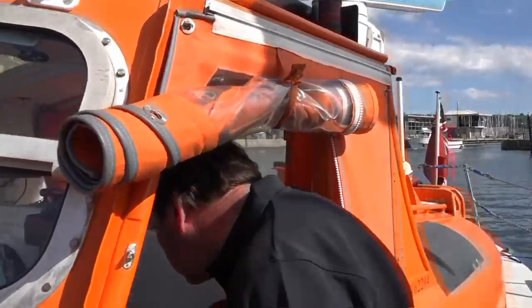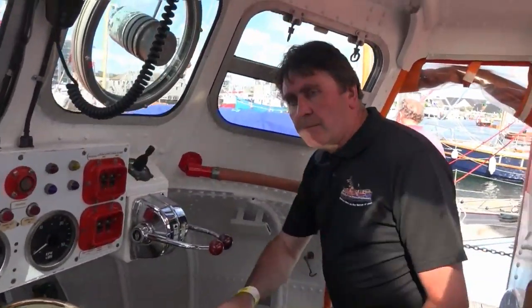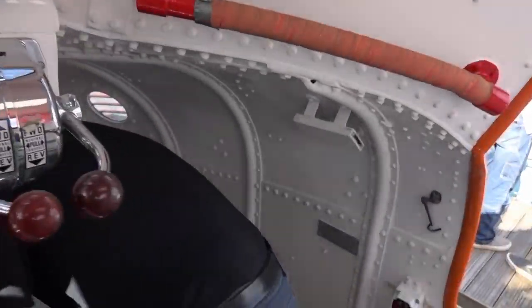So, any chance of a quick look around? Of course, yeah. Come on in. I'll put the engine room lights on, so you can see inside the engine room. Thanks very much.